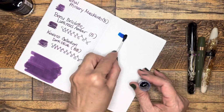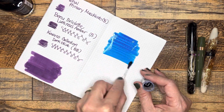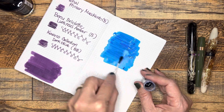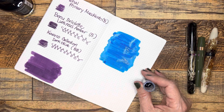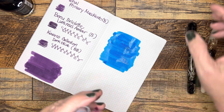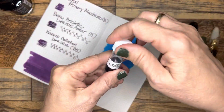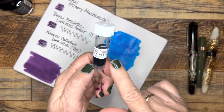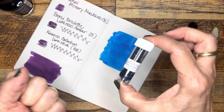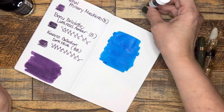Let me swatch a little bit for you. Isn't that gorgeous? Oh my goodness. Wow, I may need to put that in one of my pens, even though it's for him. I bought it, so I'll use it. Anyway, the little gimmick on this is that it's scented, and it's supposed to smell like jet fuel. So when I heard that, I thought, absolutely need to get that for him.